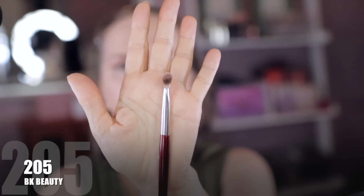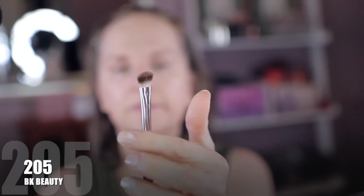We want all the edges to be soft and blurred out everywhere. Now I like to go into a sort of packing brush that's a bit angled, and for this particular look and this kind of technique, I find they work great. So here's the one that I reached for. It's a BK Beauty brush. I want to say it's 205. See how it's slightly angled?